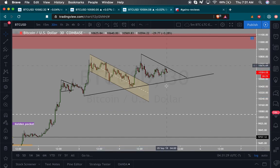For sure. So if this does break out to the upside, it creates also a higher high as per this rejection that I mentioned earlier, this 10,700 or so, we could push back up towards 10,750, maybe 10,800, but really no confirmation just yet.